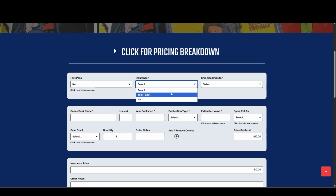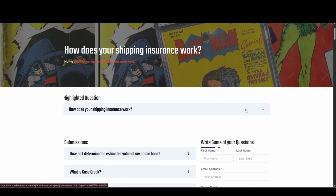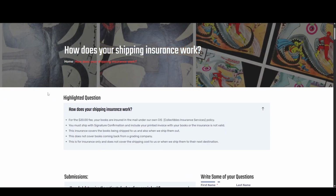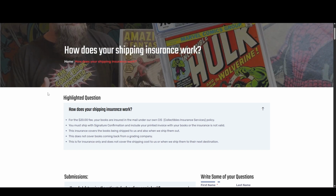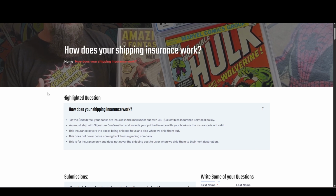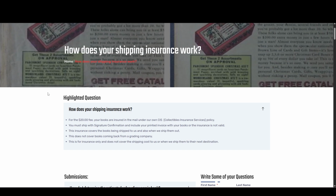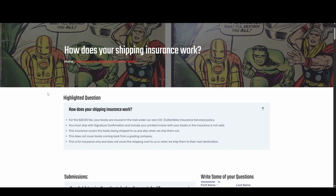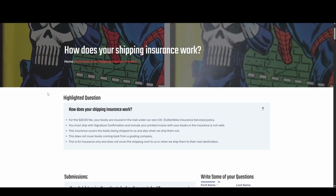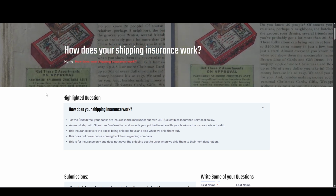Insurance. Yes is $20, no if you don't need it. Now we have click here if you want to read more about it. What this is going to go over is how it works. It takes you to our FAQ page that focuses on how the insurance works. So it's super important when you make your order that you print out the submission invoice that you will receive emailed to you in a PDF format once you make your submission. So it's important we have that anyway, so we have a receipt and proof, and your books should be in order they are on the invoice when you ship them. But what's also really important is if you use our insurance, it's not valid unless you have the invoice with it. This is the way Collectibles Insurance Service works.